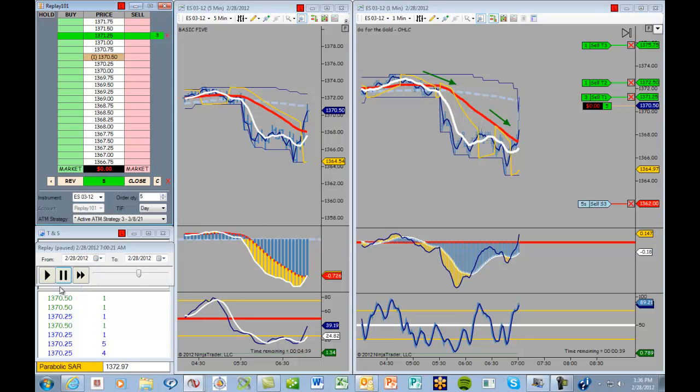I caught a lot more of that, as I say, because I got long as soon as we broke above the red. And I did so primarily because of this divergence and the fact that we already had a crossover on our 5-minute MACD plus this parabolic flipping. So let's see what happens here.